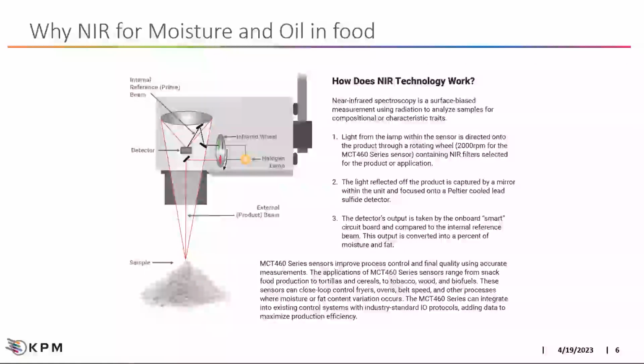But meanwhile, simultaneously, internally, there's another light path which uses the same filters, except it goes directly to the detector. So now we have something that's been influenced by product and something that hasn't been influenced by product. And with the algorithms we use, we're able to correlate that to the specific moisture or oil content. These are secondary measurements. We always need to calibrate them against a primary method or some reference method, which I mentioned earlier.